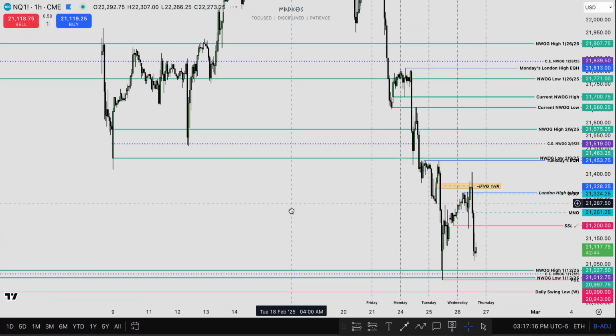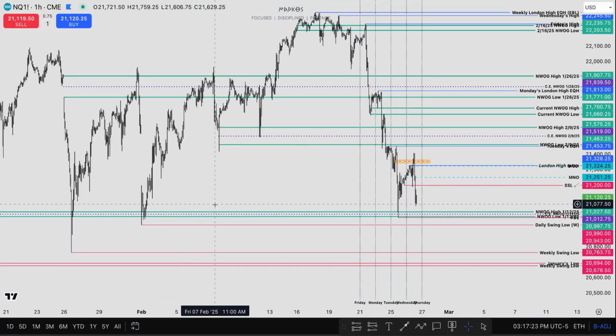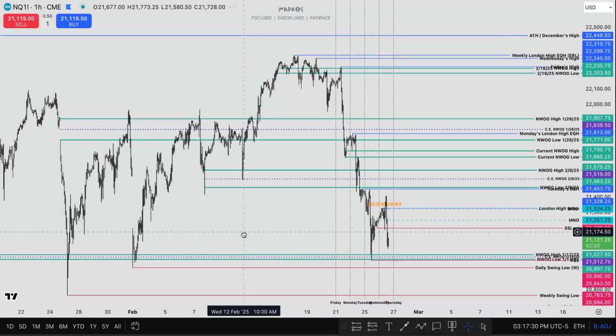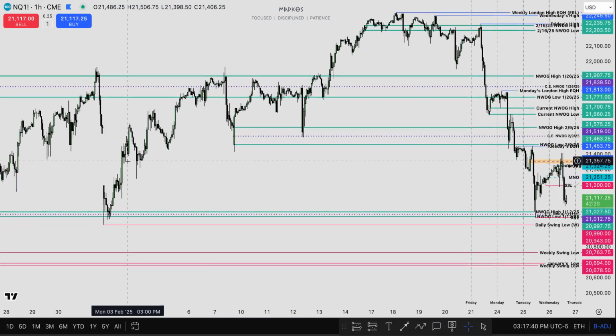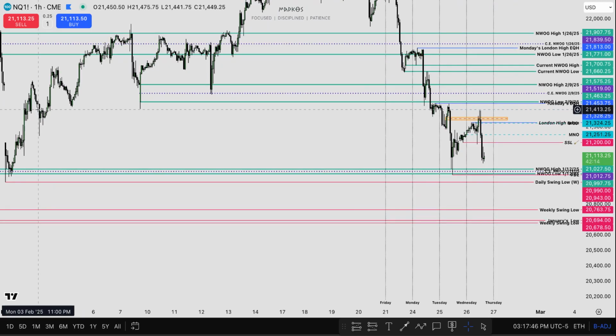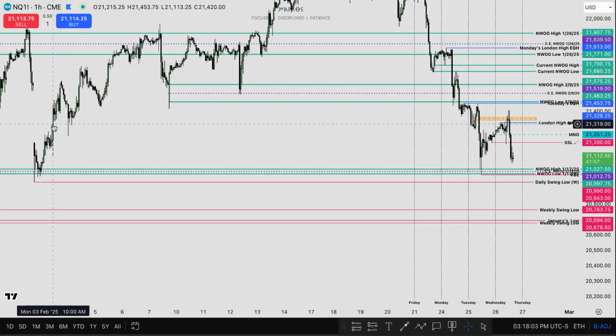So we're in this range, discounted range, and I was just seeing if there was any... because we're in a market maker sell model, buy side of the curve, sell side of the curve. What I was essentially seeing was, is there anything like a reclaimed order block, which would need displacement down prior to the move up? But I wasn't.